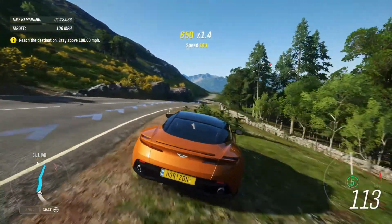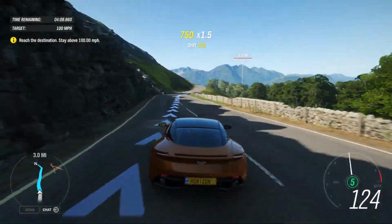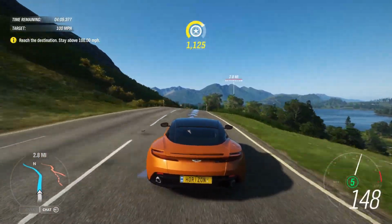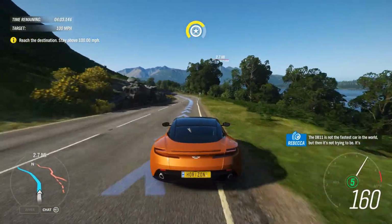Yeah, I don't think this one's too bad. This route, it's pretty much all straight. I think we might get a little bit of turning at the end, but it seems pretty straight so far.